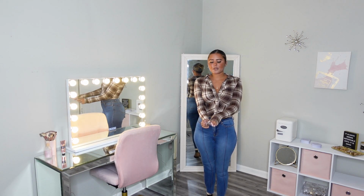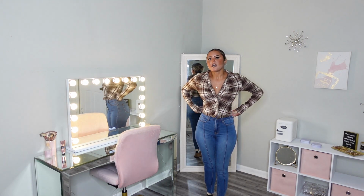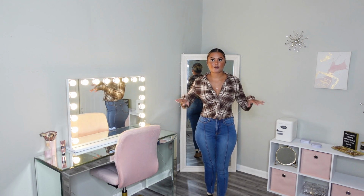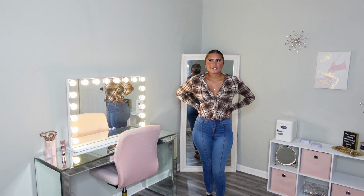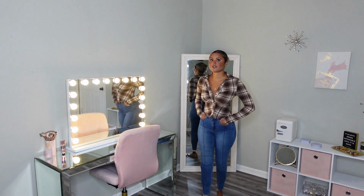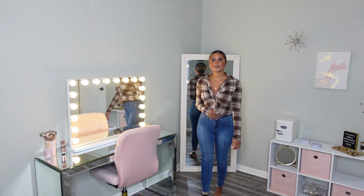So yeah, this is like a really cute color too, brown. And it just fits good, and it's not like one of those oversized flannels, which I love, but this is really cute and fitted, and I feel like I could do a lot with it. And it was literally only $9, and then these jeans were like $15, and they were literally so cute. They're kind of short, but I'm gonna be wearing boots with them anyway, so it doesn't really matter. But yeah, this is the first one. I really like this. It's really cute.